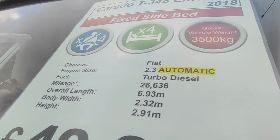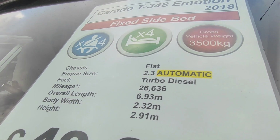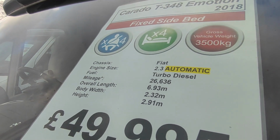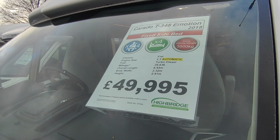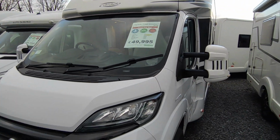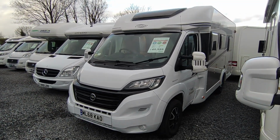26,000 miles. It's in lovely condition. 6.93 long, so it's underneath that magical 7-metre bracket, so it's cheaper ferries. 2.32 wide, pretty standard width. 2.91 high. Doesn't actually look that high, but we'll take that. Price is 49,995, which for a late 2018 German built, decently spec, nice condition, low profile, I think there's something to be said for that.